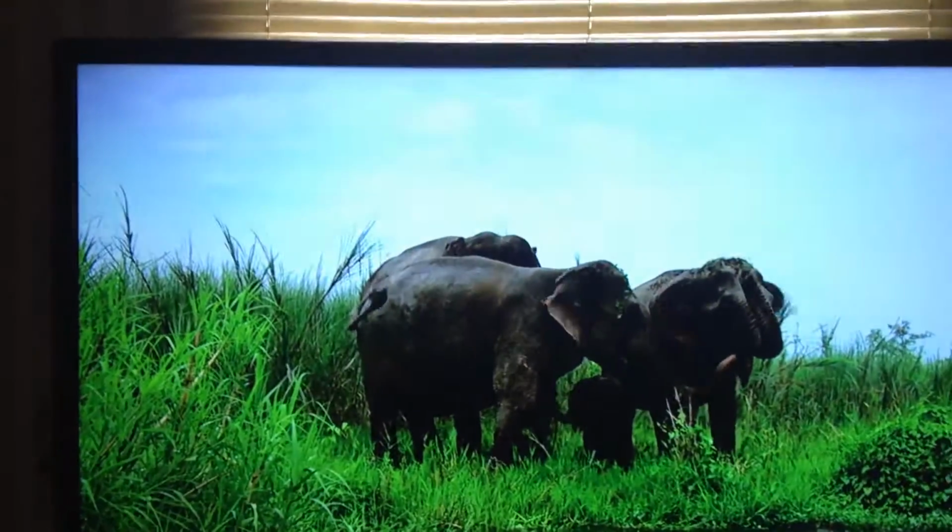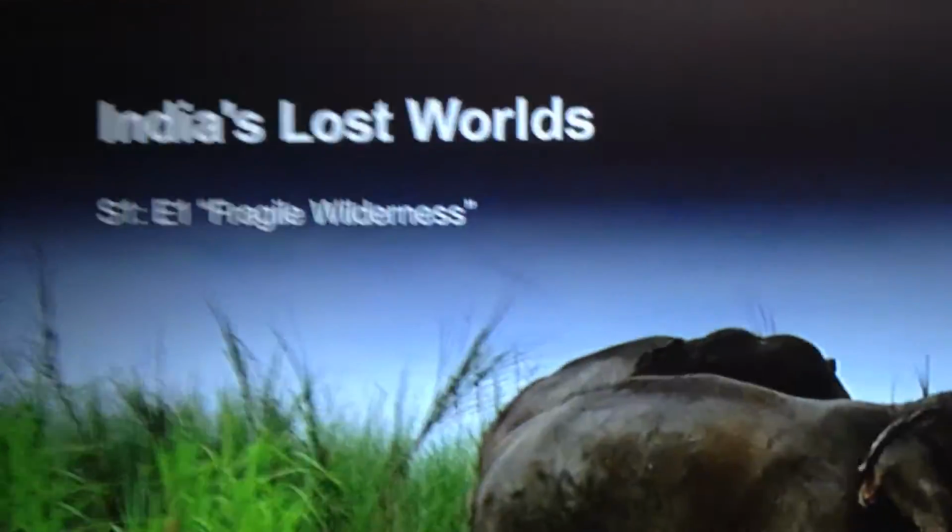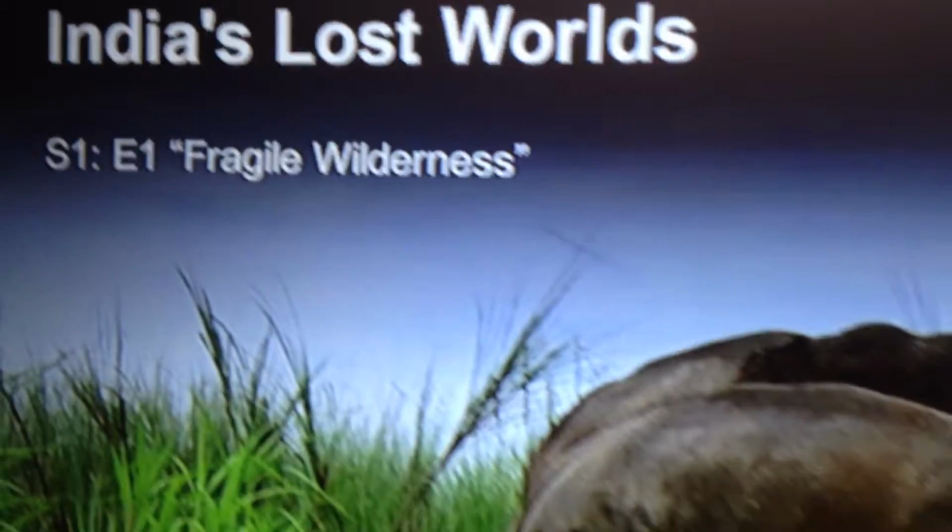Boom, stopped it. I caught it that time. Look at it right there. I actually caught it right in the same area, so I'm going to remove the title bar. There it is right there.